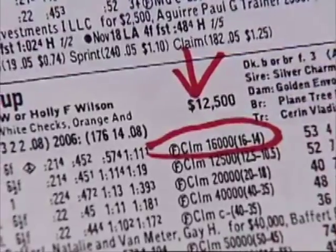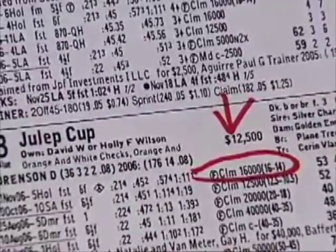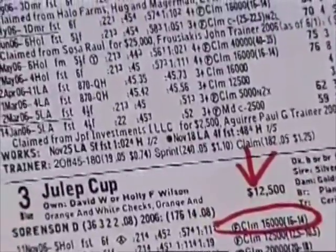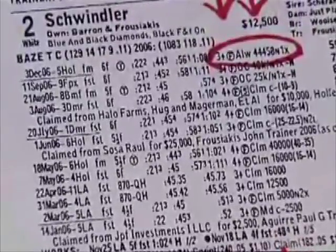Once I've done this for the entire field, it'll help me determine how strong of a race this is for $12,500. If a lot of horses are moving up in class, then a horse that maybe ran for $8,000 or $10,000 last time has a chance to win. But if a lot of horses are dropping in class, it means it's a very tough $12,500 claiming race.